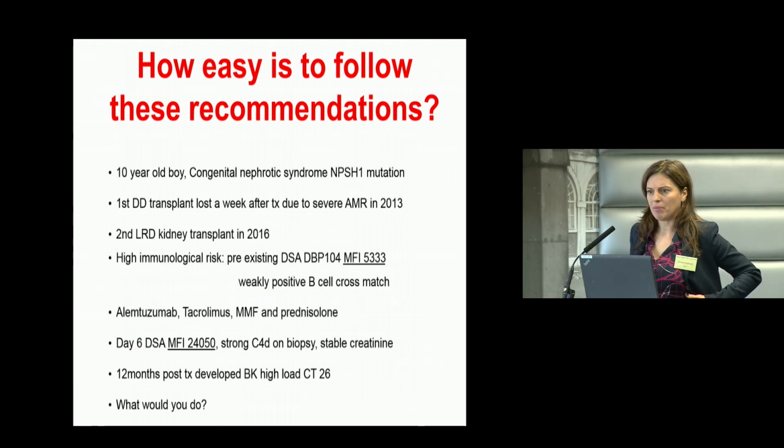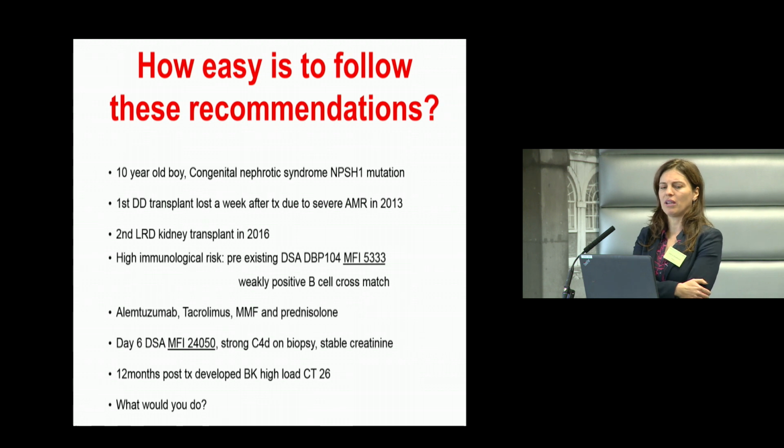He's on TAC and MMF and not on prednisolone, from my recollection. We just have a BK detected. He's on TAC and MMF a year after his second transplant, and he's a high immunological risk. The DSAs were not detected at 12 months and remain not detected since.